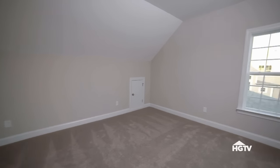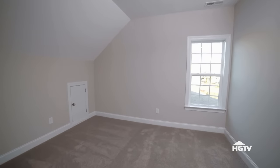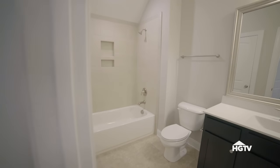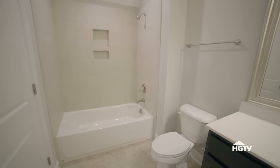Lori needs an office space. And this could work. You know what else it has? Okay, I'm waiting. Direct access to a bathroom right off of the office. I like that. I think it's a pretty great house. It's a very, very nice house. And I didn't hear any complaints out of you. I don't think once. I'm reserving my complaints for later.